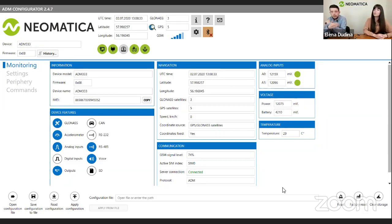When we are talking about our most modern devices, the latest models, ADM 07 and ADM 333, both of them have GPS jamming detection functionality, and it is not only about detecting jamming. It may also, for example, detect spoofing or signal retransmission.